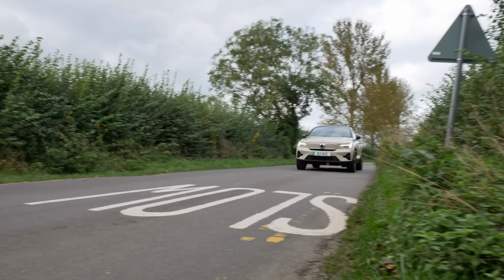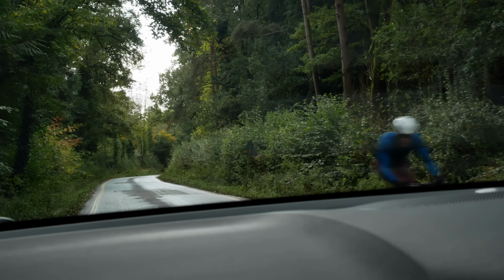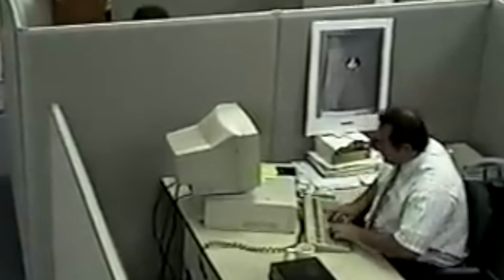I'm about to conduct a highly scientific experiment that might change your mind about electric cars. Who can go on a long journey in an electric car and get there and back? And prove having one might not be as stressful as you first thought.